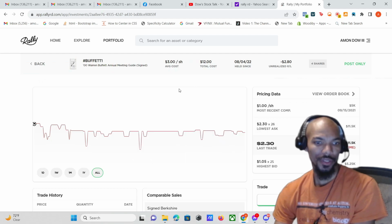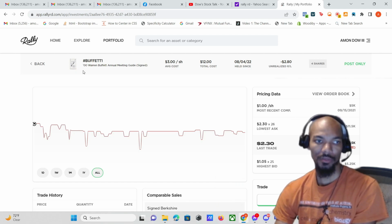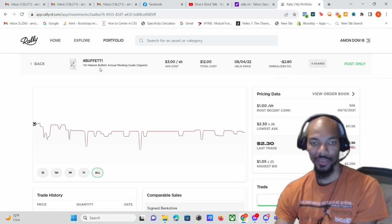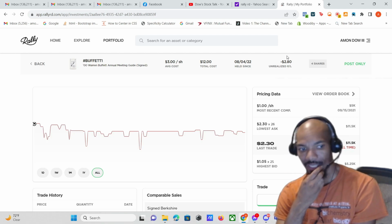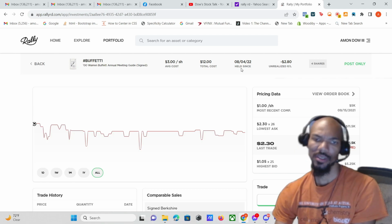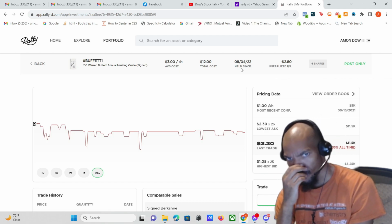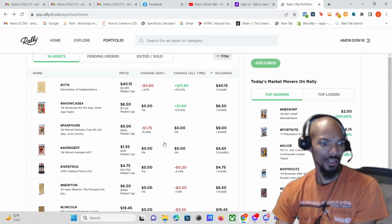The Warren Buffett one, I'm curious. I don't want to jinx anything, but I'm curious to see how the value would be if, like, I wouldn't want him to pass away or something like that. But I'm curious to see what a value like this would do if something like that was to happen. So I had 40 shares, $12, unrealized gain down $2.80 as well. But I just recently purchased. Oh, actually, I had it since August 2022, so that wasn't actually that long ago.